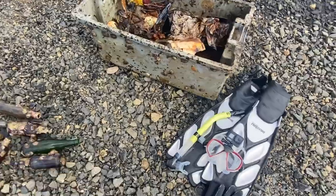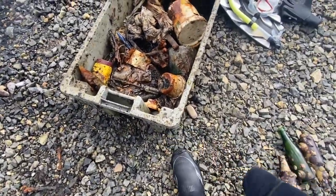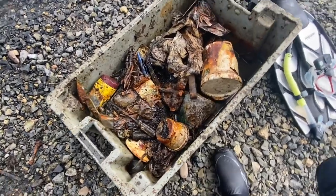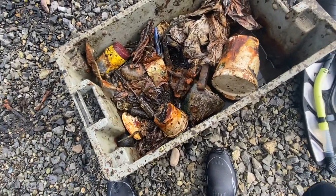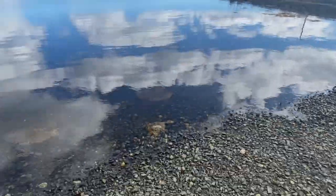All right, so there's the fish box full of garbage. It was super heavy, and I'm glad I took it out because obviously it doesn't belong in the ocean. So there's a garbage bin kind of over there, so I'm gonna go take that over and dump it in.